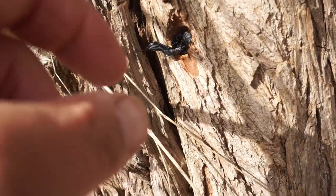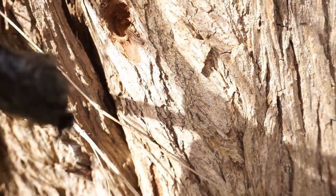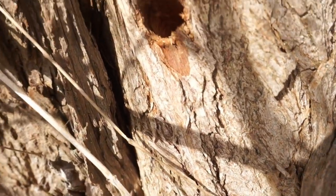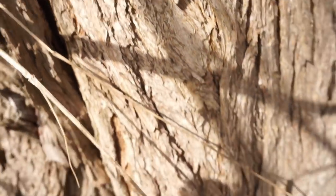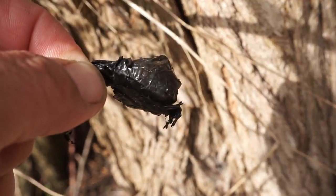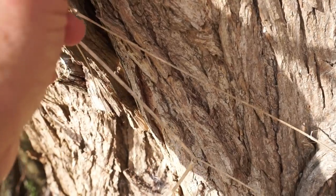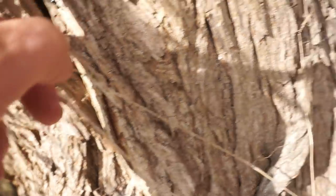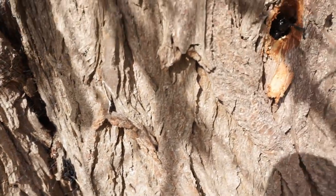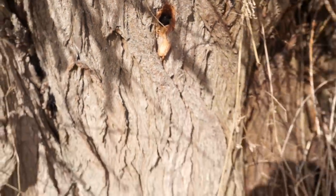Another one here. It's a willow tree. Had some holes drilled into it and then plugged with a bit of plastic bag. I'm going to put it back because I don't know why. There's obviously a reason. There's another one there. One here. So, answers on a postcard, please.